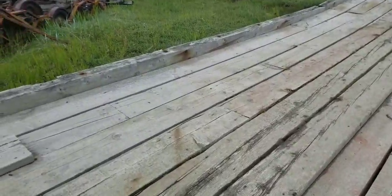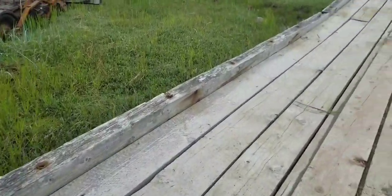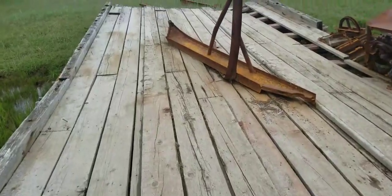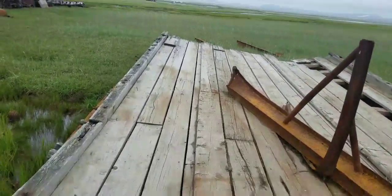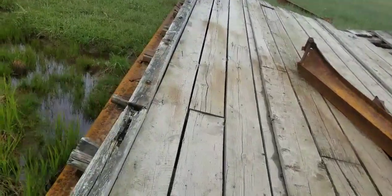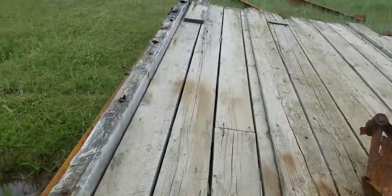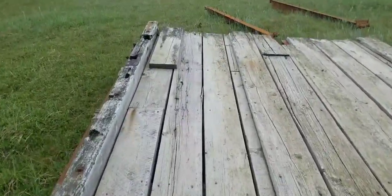So I'm walking in one of the old river barges. It's too wide to be a railroad car. I bet it's not here in the next few years to walk on.